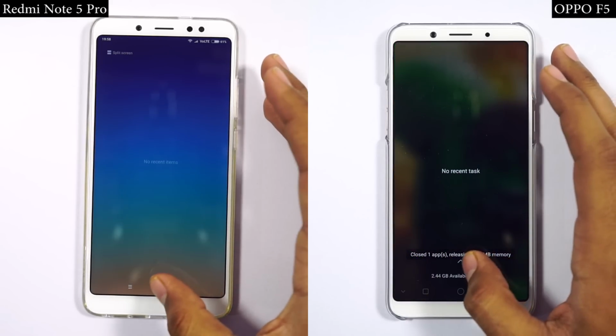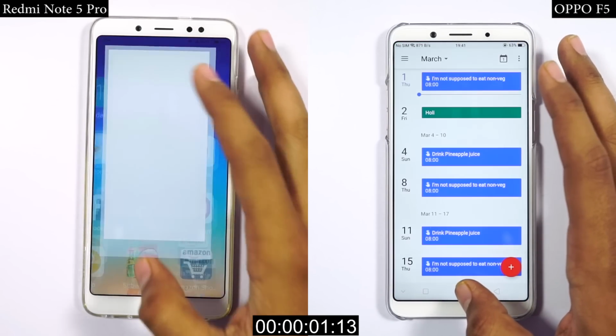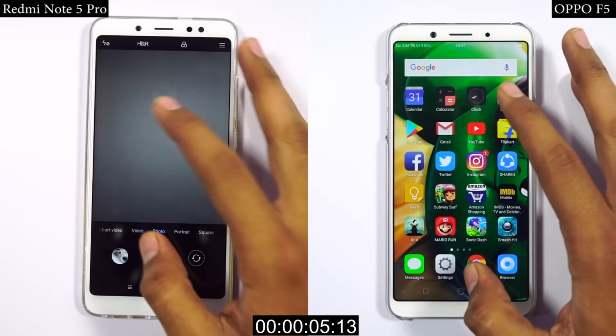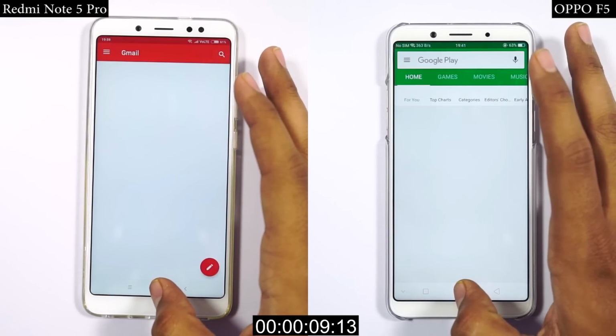Now I'll start the solo speed test where I open these 20 applications on both the phones individually and you can see which phone opens them faster. By the way, both the phones are connected to the same Wi-Fi network and all the apps have been updated to the latest version. Both the phones are also running the latest version of their operating system.